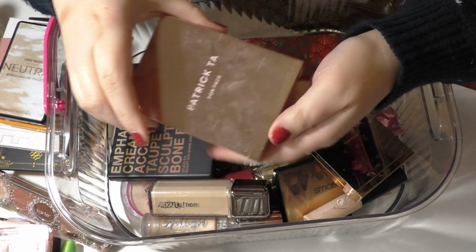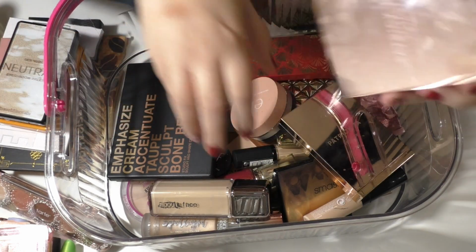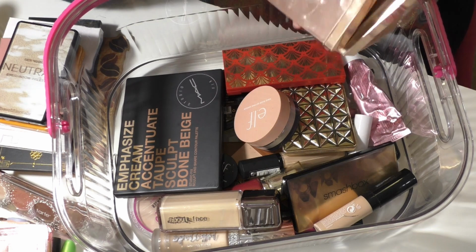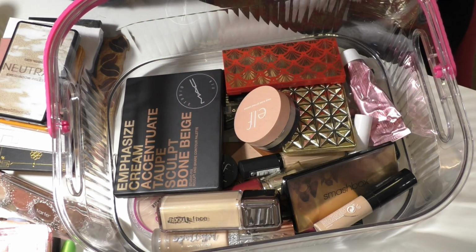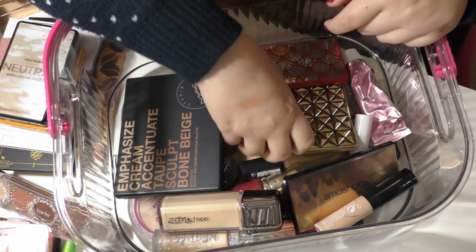All right, then we have this Patrick Ta foundation. I have them in 2 shades because I couldn't find one that matched me perfectly. I kind of have to mix the 2. I regret buying these. I just didn't really care for them. I wouldn't buy them again.